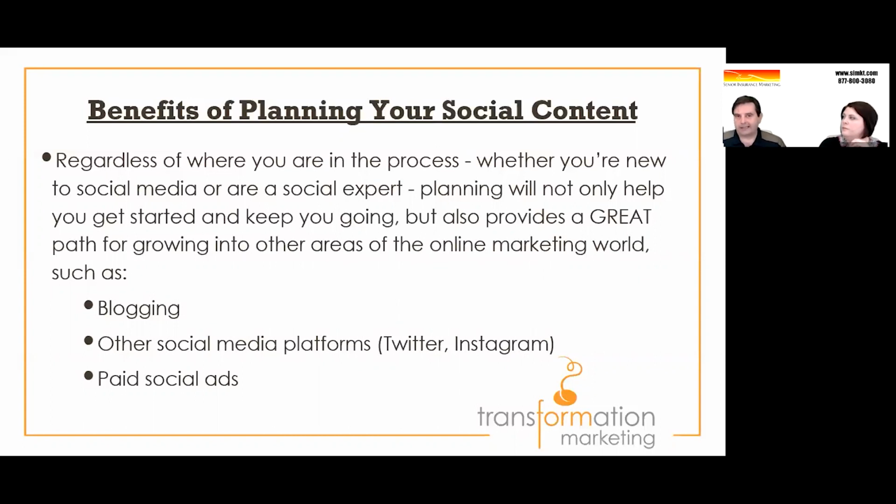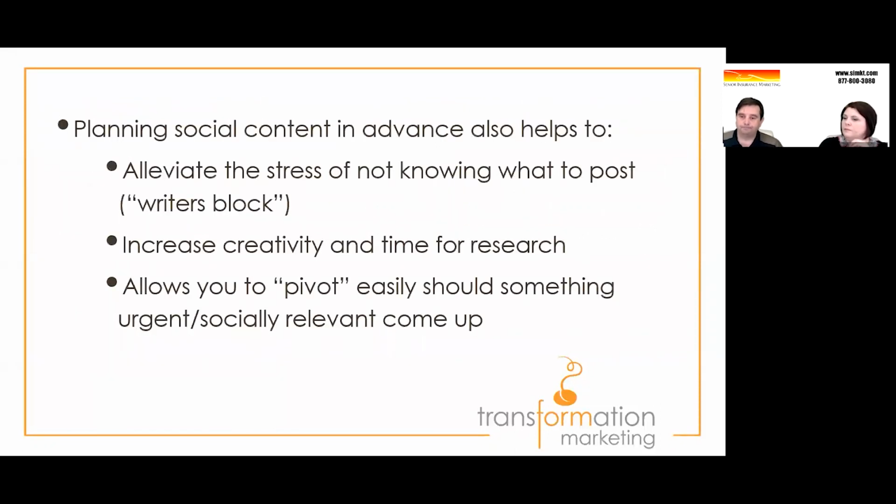So when you're planning out that content, it's going to help you do the other social media and how to advertise appropriately as those things are coming up. But planning your social content in advance is also going to help you alleviate stress. Not knowing what to post, you start getting writer's block. I can't tell you how many times I sit there when the deadline hits, right? You're sitting there staring at the blinking cursor.